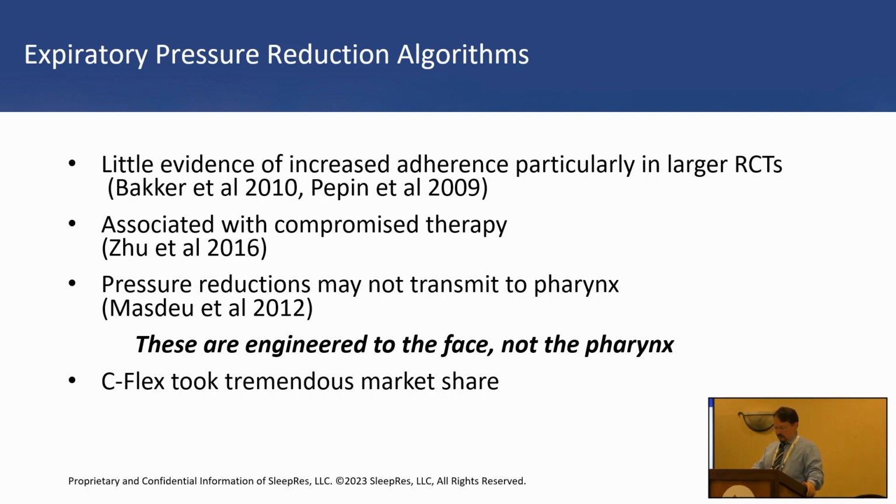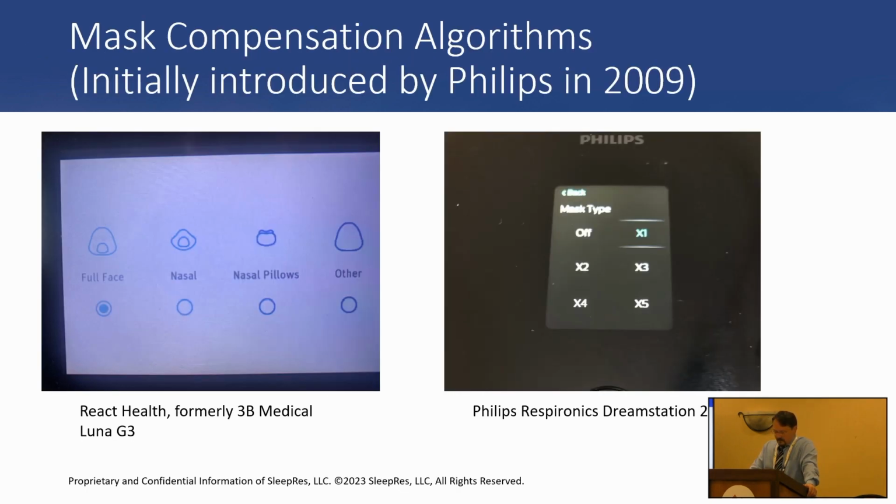And that's where we've fallen short. Then, next, in 2009, what came along were these mask compensation algorithms. Everybody remember when those first came out and you started changing it on the device? And they have different appearances on the units, as you can see.